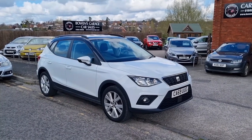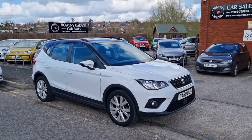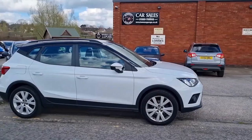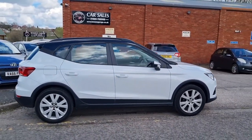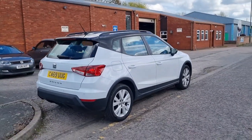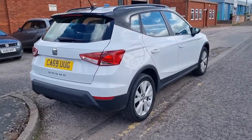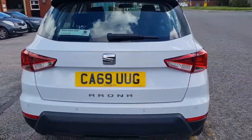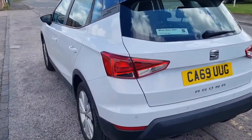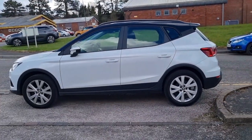69 plate Seat Arona. SE model, 1 litre turbocharged petrol manual with navigation. She's owned the car from new, so it's privately owned from new. Now, these Aronas are super popular. Raised seating position, so you've got that easy access. Nice big windows. Sort of a small mid-size SUV, but plenty of space. Volkswagen made, of course, so this is the same as a Volkswagen T-Roc, I believe.